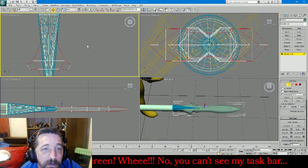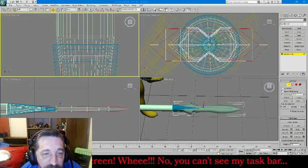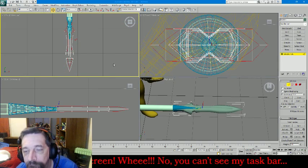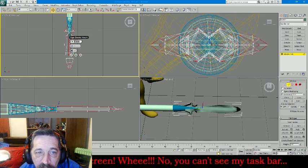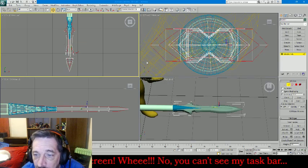I better also come up here and select these tiny bits here. Now, I'm going to chamfer it. Oh, that's a lot of chamfering, so we're going to change that to 0.001. Okay, that sharpens those edges.